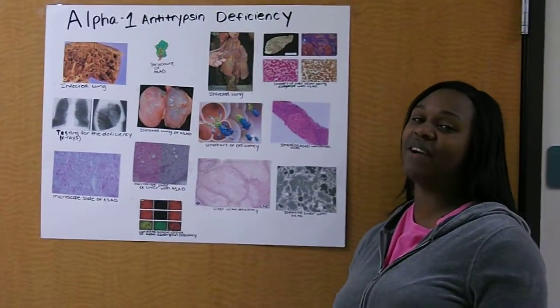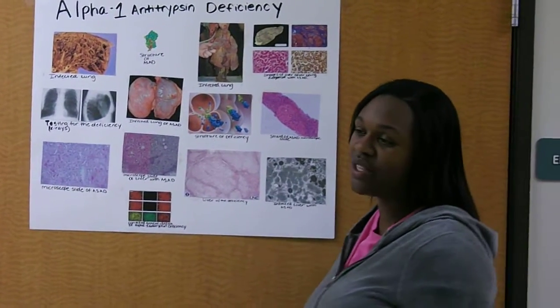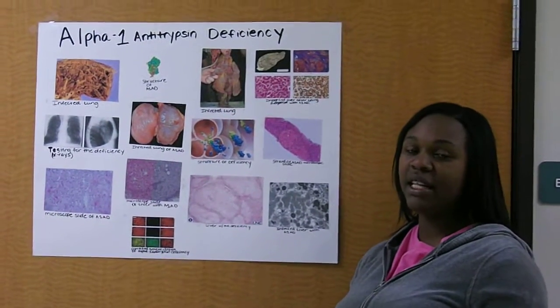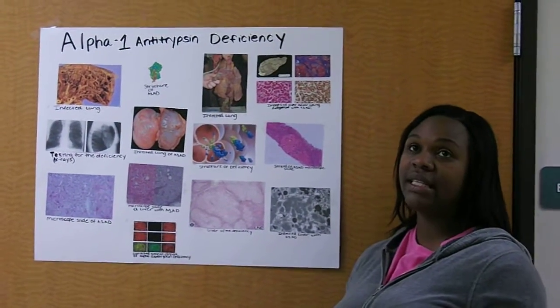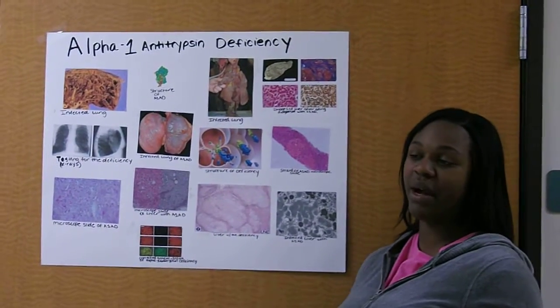My disease is alpha-1 antitrypsin deficiency, which is a genetic disorder that manifests as emphysema, liver cirrhosis, and panniculitis. But panniculitis is very rare. It's lumps under the skin, but it's very rare with this deficiency.